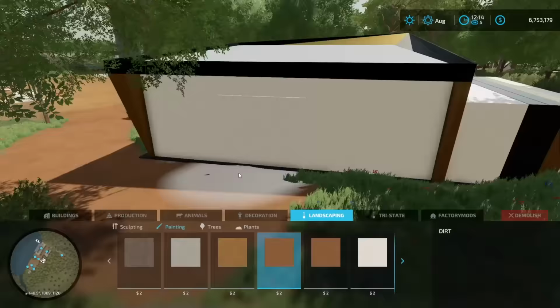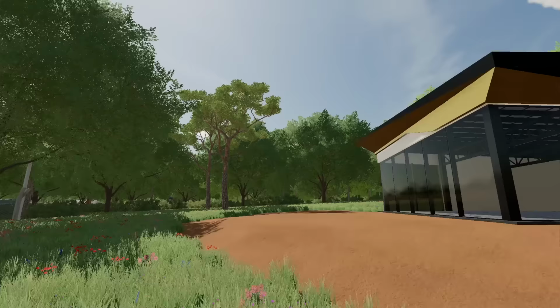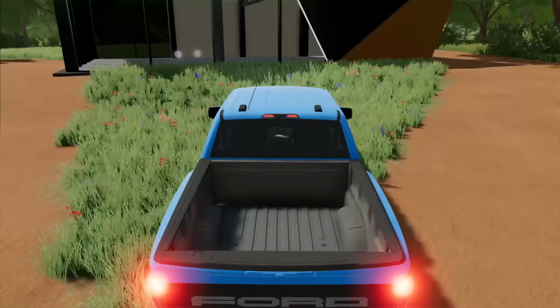So, all right, that looks good. Our roads are basically done. I want to add a couple things. We've got to move the truck though. It's in the way of the construction zone, so let's back it out over here for now.